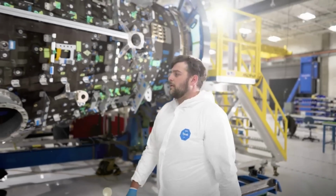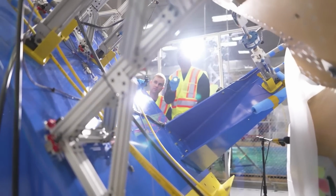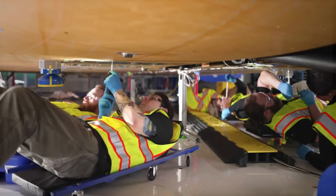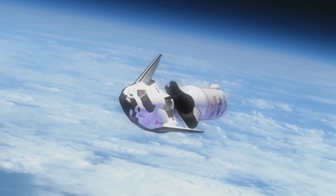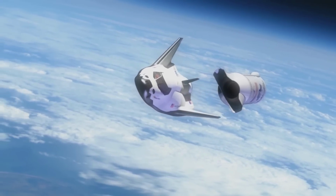Dream Chaser was originally designed as a crewed spaceplane, in part under NASA's Commercial Crew Program, capable of carrying up to 7 astronauts to and from the space station and other low Earth orbit destinations. Dream Chaser is 30 feet or 9 meters long, roughly 1/4 the total length of the Space Shuttle orbiters.